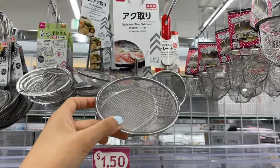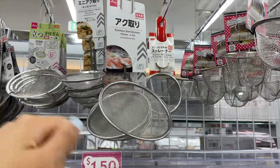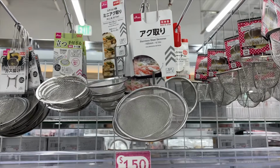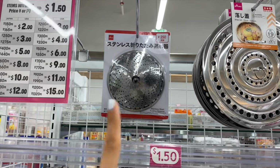They've also got these skimmers. This one's really nice for if you want to do hot pot at home and you want to skim the fat off the soup, or even if you're just cooking something for a long time that builds up a lot of fat. And the last kitchen essential that I'm going to share is this one.